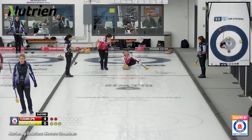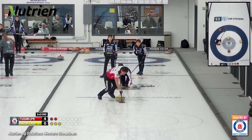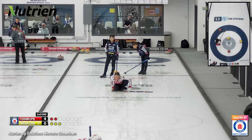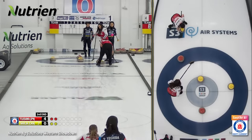Yeah, for sure. I think a big thing this end is getting the confidence back, getting a couple points on the board. You don't want to let this one get out of hand more than it already has. This is Jalen Ramsey's final stone of the third end.